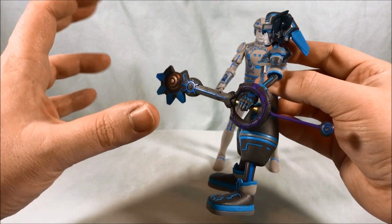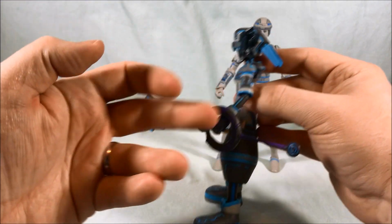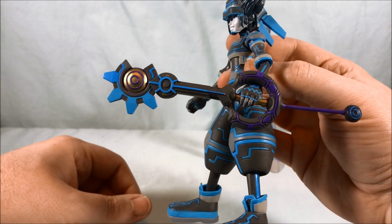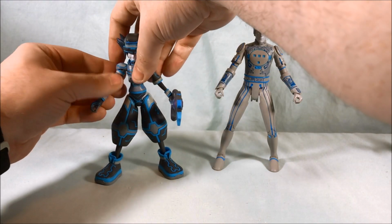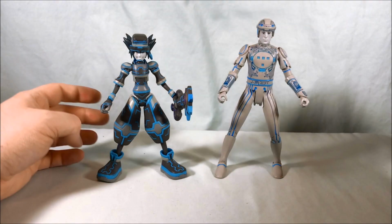I mean, it's a design that looks great in the game, but when you try to make it physical, because it makes it so thin, it's a little difficult. But, I mean, him holding the Keyblade looks good. I like it. Definitely a fan. So I would say that both of these are great and definitely worth picking up.